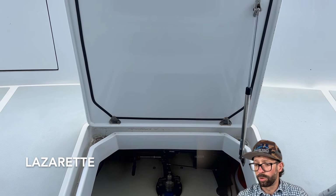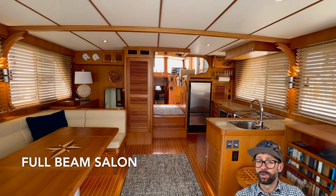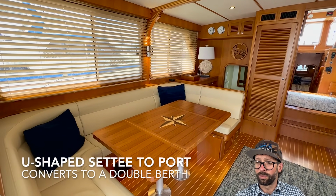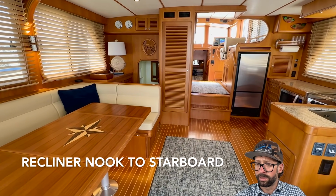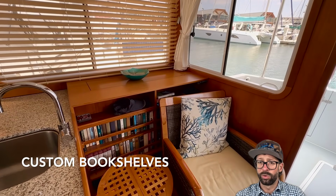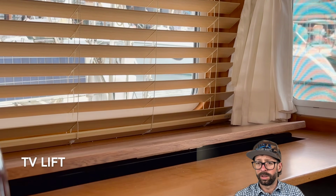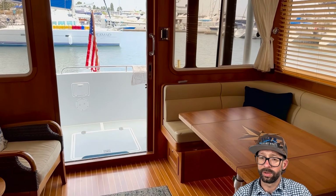The lazarette is roomy and runs from beam to beam. Lots of storage space in here. The Salon is also full beam, and to the port, a U-shaped settee converts into a double berth if desired. And to the starboard side, this boat is equipped with the standard recliner nook. Some modifications have been made to this recliner nook, including the addition of custom bookshelves and a TV lift. The TV lift is well placed as it is located opposite of the Salon settee.